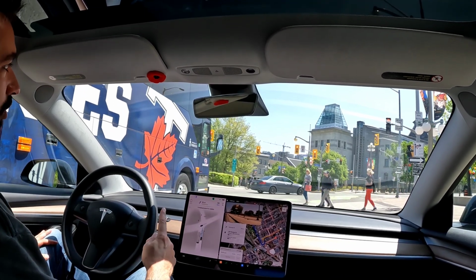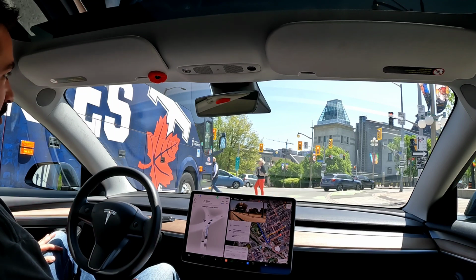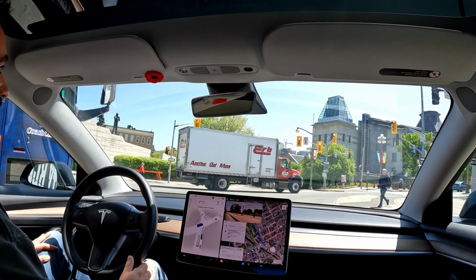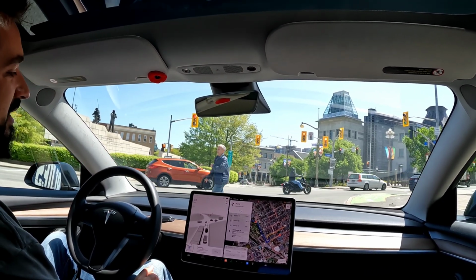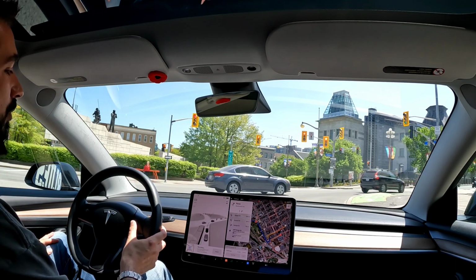So right here we have a no right on red, and I know the Tesla doesn't do no right on red, so I'm fully expecting a takeover here. We got a person coming. Yeah, I need to do a takeover. It's no right on red. Takeover required.